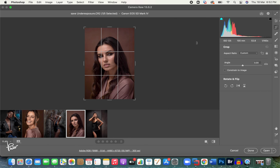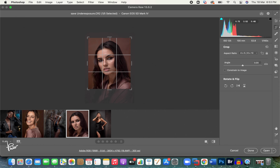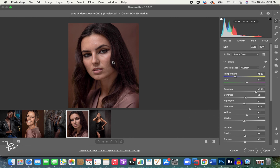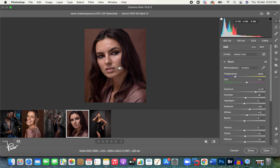I can even go to like the crop tool and then look for a suitable crop that I'm going to use for Instagram. So maybe something like that. All right, reposition it. And now we have the image in a crop ratio that we like, and it still looks really, really good. So this is even just one of the reasons why I feel retouching softwares are important.